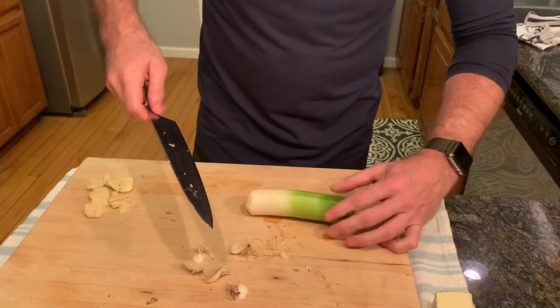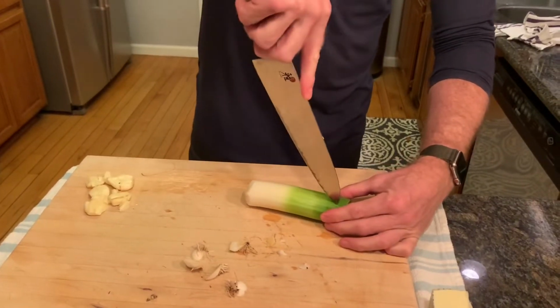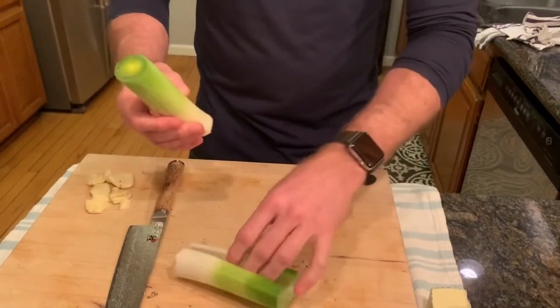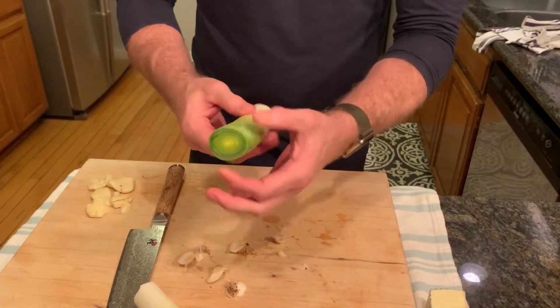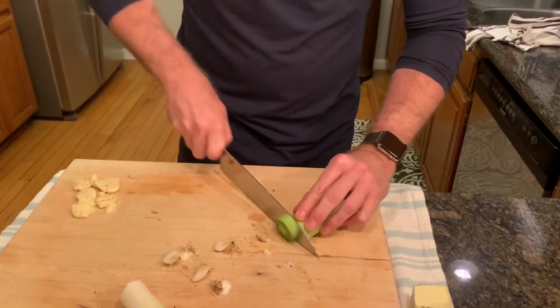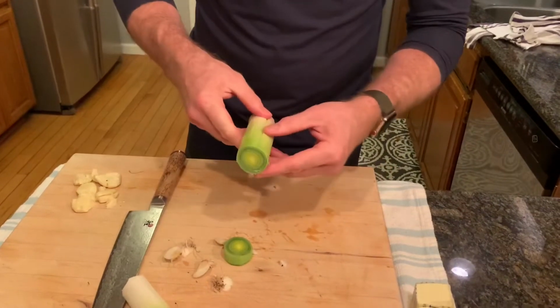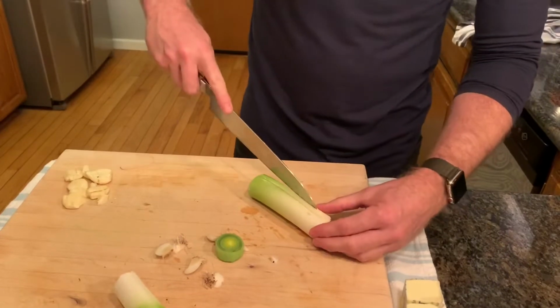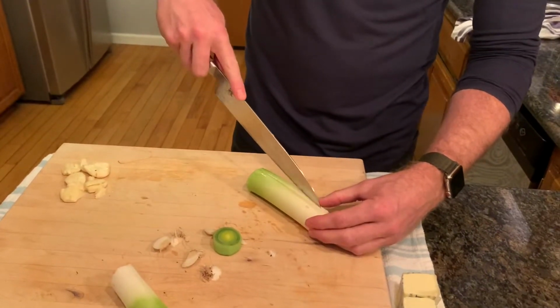And then I usually look for my dip, which we don't have in this case. And I'm going to go ahead and get rid of that tough outer leaf for sure. And then it's sort of a question like, how tough is that top part? I'll probably give that another cut. Yeah, that seems a lot better. And then what we're going to do is take the split that I've already created, go about half an inch to the end of the root.